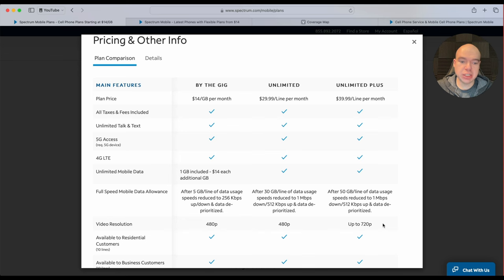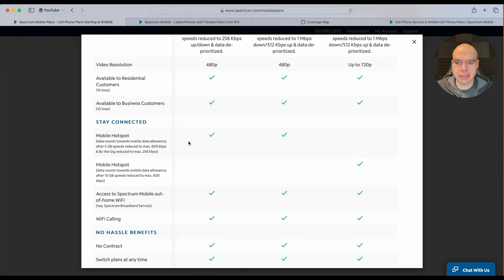Just keep in mind, you are going to use a little bit more data here. Now, let's go ahead and move on to the hotspot data. How much hotspot do you get with these plans here? Something to take note of: the hotspot data does count towards your total mobile data allowance.